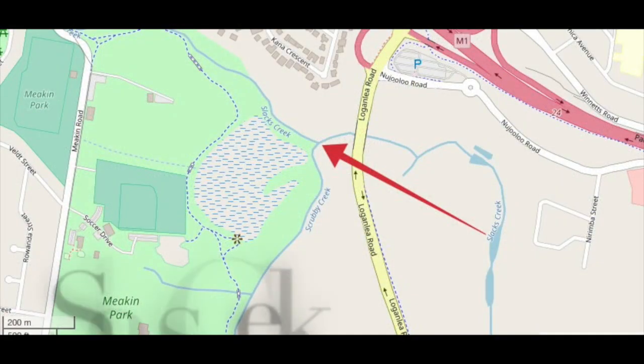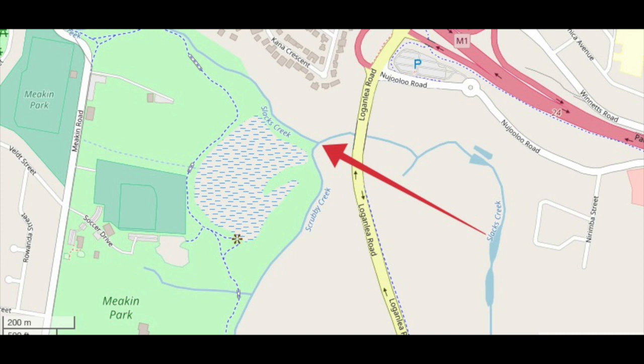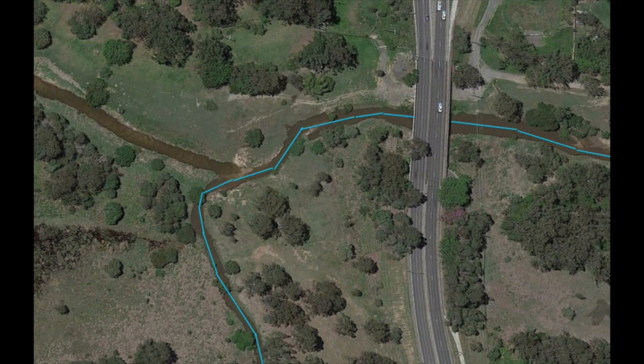So here you can see the joining together of Scrubby Creek and Slacks Creek. Unfortunately, the local landowners wouldn't give me permission to shoot there, so I've had to resort to images from Google Earth, and here we go. So there's Scrubby Creek in the middle ground, and Slacks Creek on the left, and Logan Lee Road is in the middle right. There in blue, you can see the course of Scrubby Creek, and it is clearly the main water course in this area of Logan. On the left in yellow is Slacks Creek, and it seems to be a tributary of Scrubby Creek.